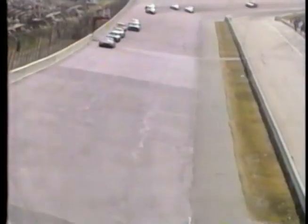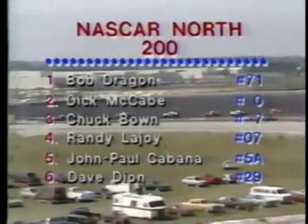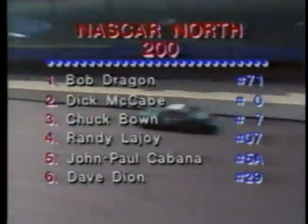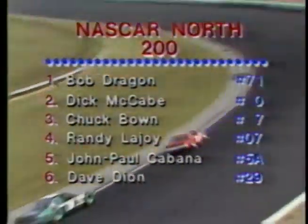You'll see some guys use that draft to jump into the lead or jump past the car in front of them. So far, there seems to be really only one groove around this racetrack. Stay low in the turns, drift out towards the wall, and down low again to set up for the next turn. Really no surprises so far among the leaders. Bobby Dragon, the number 1 qualifier, is still leading this race, car number 71.